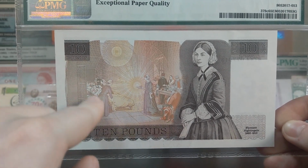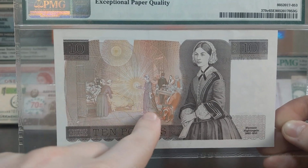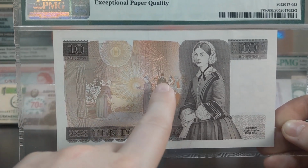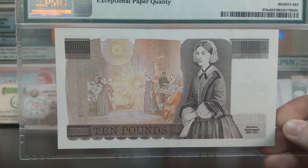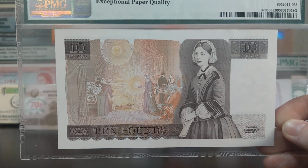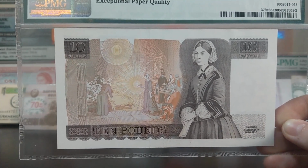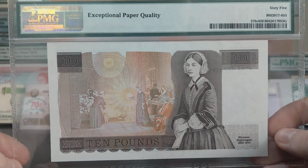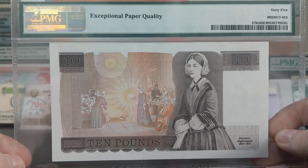And you can see the wounded soldiers here being tended to by not only Florence Nightingale but other nurses. And you can see an army officer right here. So you can see that they're basically showing off her work and reminding us of her importance and why she is so popular. So for me, I think it's a really interesting banknote.